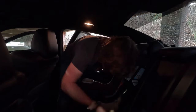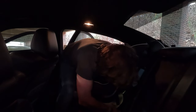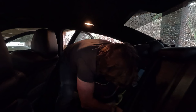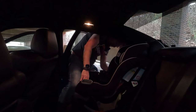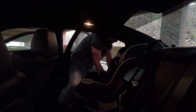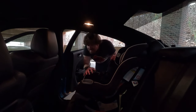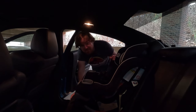Let's see, can I find it? There it is. Now, can we find it with the actual latch itself? Nope. Try again. Come on. Where are you? You're down there somewhere. There we go. Now we got that in. Let's go ahead, tighten this down. There is plenty of room in here, and since it's a car, it's down low, so I can really tighten this down and get it in nice and snug. With the car seat up front like this, Tucker's got plenty of room, but you've seen how he's been riding this entire video.